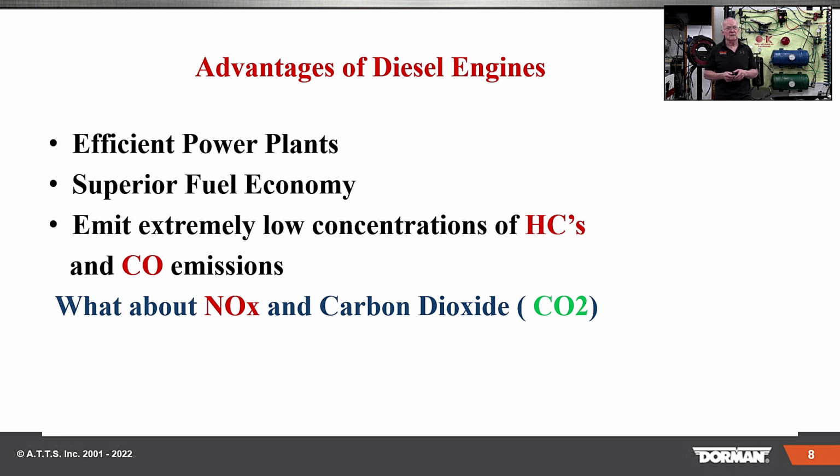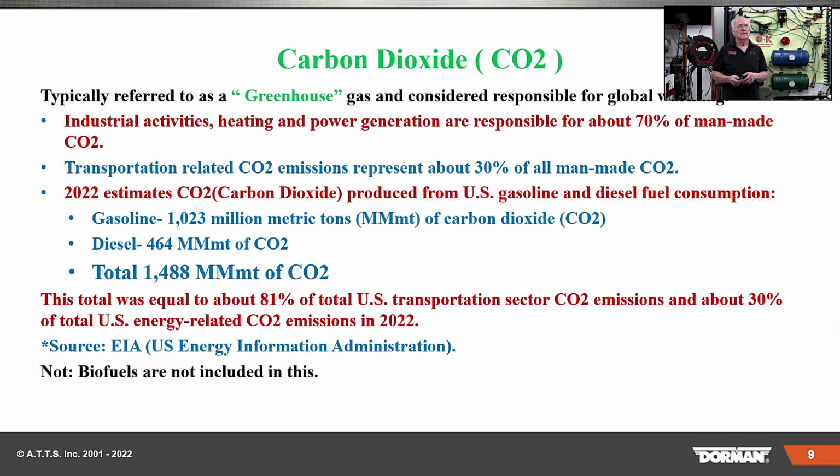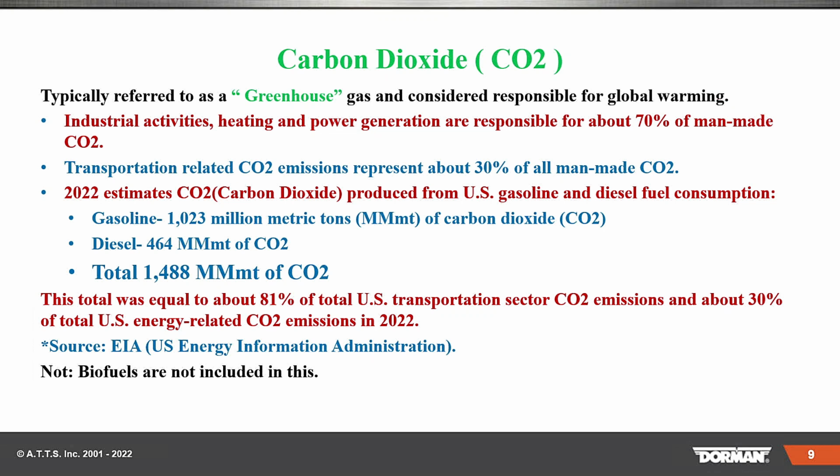Carbon dioxide, CO2, okay? Now, that tends to be the issue because right now, as we're speaking, the whole world is concerned about greenhouse gas. And of course, they look at that as being responsible for global warming.